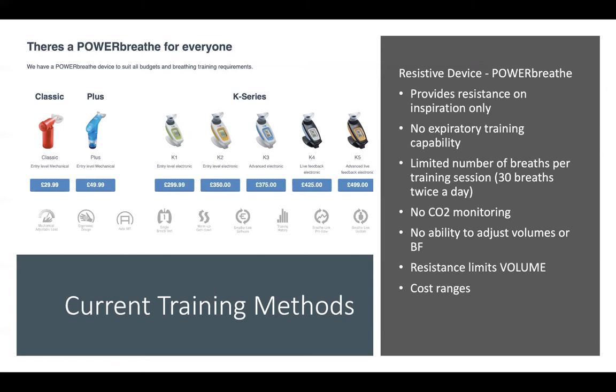And my biggest issue is resistance limits volume. If you want to do respiratory training specifically to increase your capacity, then you need to increase your volumes. And as soon as, let's say, the person is only at 80% of their FVC, all of a sudden, if you put a resistance against that, they're lucky if they're going to be able to maintain the 80%. So what you're going to do is get them more efficient at breathing more poorly. And there's some advantage to that, I guess, but if your real goal is to actually increase the volume, then these devices aren't necessarily the best.